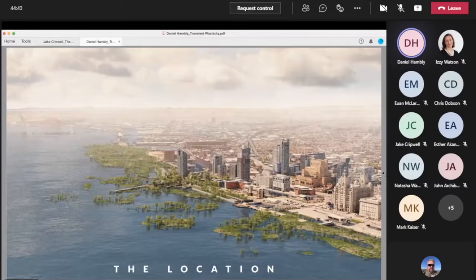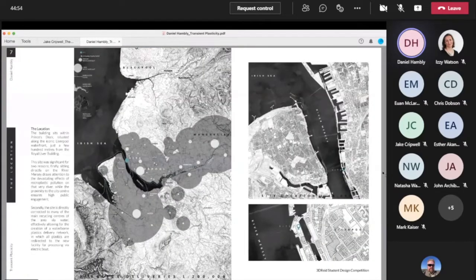So moving forward, it's important to explain the location of the building and why this is significant to the infrastructural element of the project. The building sits within Prince's Dock, situated along the iconic Liverpool waterfront, just a few hundred metres from the Royal Liver building.